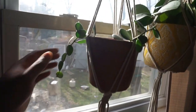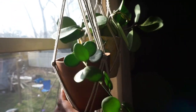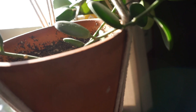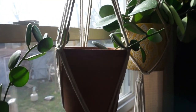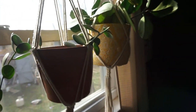I forgot to mention these guys. More of these, Silver Dollar Hoya. I think I have 3 cuts that I'm trying to see how they develop and grow. I'm hearing they're a slow grower, which I think they are. So we'll see after the summer how fast and how much they grow. And that's my shed back there. Don't mind that.